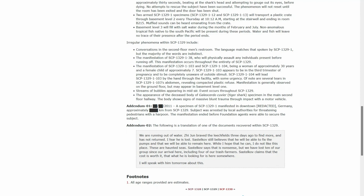Irregular phenomena: conversations in the second floor men's restroom. The language matches that spoken by SCP-1329, but the majority of the words are indistinct. The manifestation of 138, who will physically assault any individuals present before running off. The manifestation occurs throughout the entirety of SCP-1329.